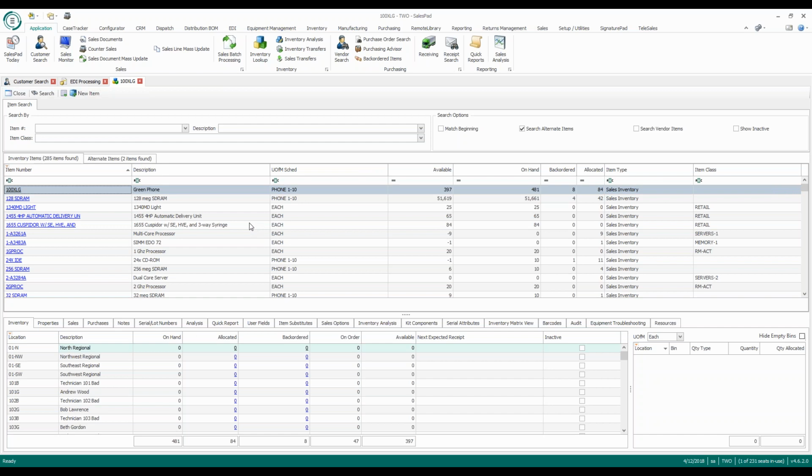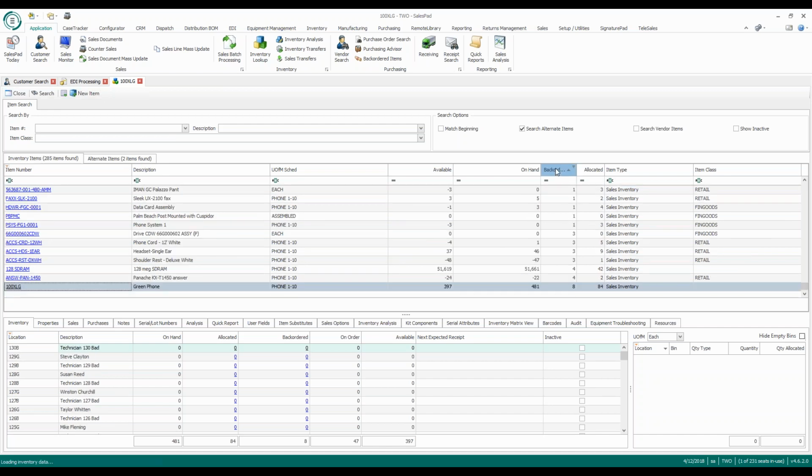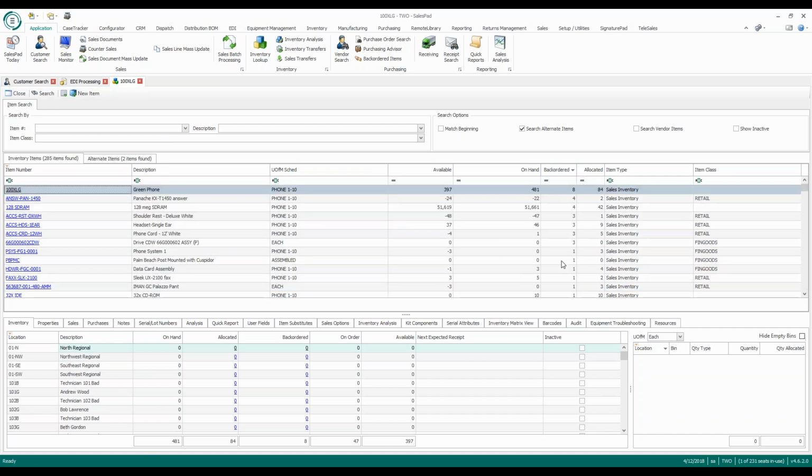So again, this is our inventory lookup module. I did a blank search on all of my inventory in SalesPad. If I wanted to view something specific, I can use my auto filter row here to view things like if I wanted to see my availability above a certain amount, or if I wanted to see my on-hand availability, or maybe I wanted to sort on my back-ordered quantities. I can use my SalesPad grid here to view all of that information.